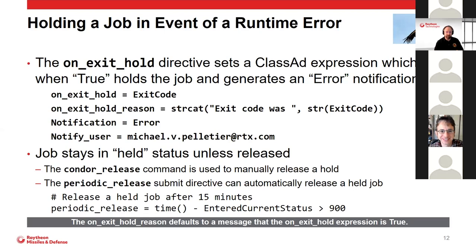So this on-exit hold directive, when that comes true, it will put the job into a hold state and email the notify user. So you've got the exit code. Basically, if you exit with a non-zero code, it's going to trigger the on-exit hold directive. And the job stays in this held status unless it's released. You also have the ability to release a held job if it meets certain criteria based on this periodic release statement. And so that's what generates the distinction between the watchdog error and the processing error.